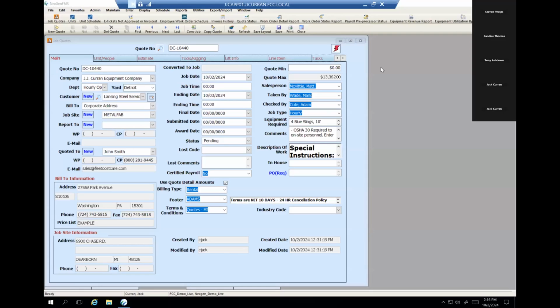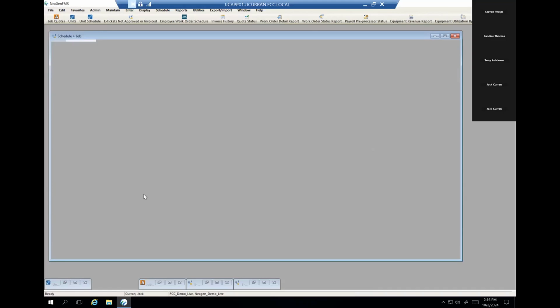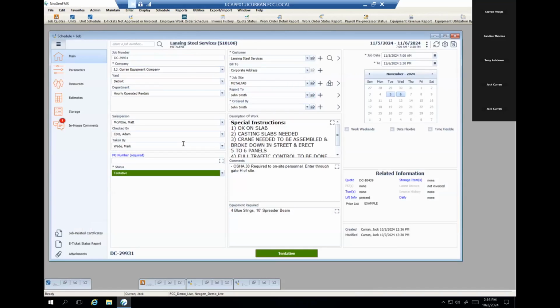Now, you take a breath here. You're going to say, now the customer has approved this job. You're going to click convert job up here at the top. It's going to put this into a reservation. I've already done some of the work here with the job where I have the job schedule screen now. So this is that same job that I quoted, has the same information, so it doesn't have to be rekeyed at all when it goes from an opportunity to an actual job.